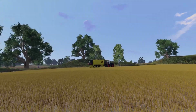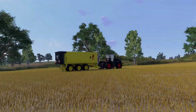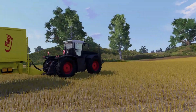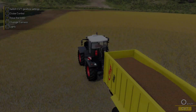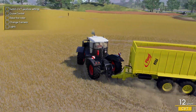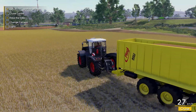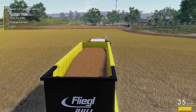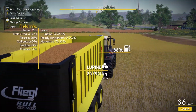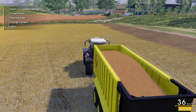Let's go grab our trailer here. Bring it on down to the farm. Dump it into the silo. And the next thing I probably should do is check the greenhouse because it is summer. So the greenhouse at the farm may need to have the sprinklers turned on. The trailer looks more than 77% full.